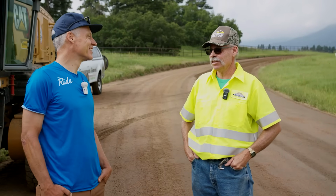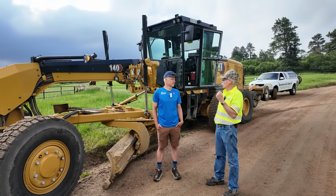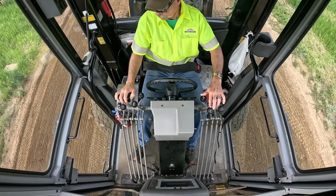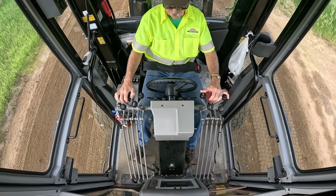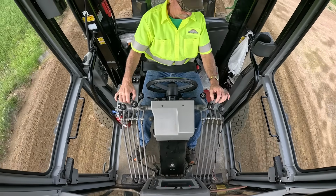It takes a lot of years, and not everyone can do it. It takes a special person to be able to run all the different levers and maneuvers and to feel the machine. It comes down to feeling what the machine's doing. You can teach someone how to move different angles, but you can't teach them to feel the machine. It takes a special person.